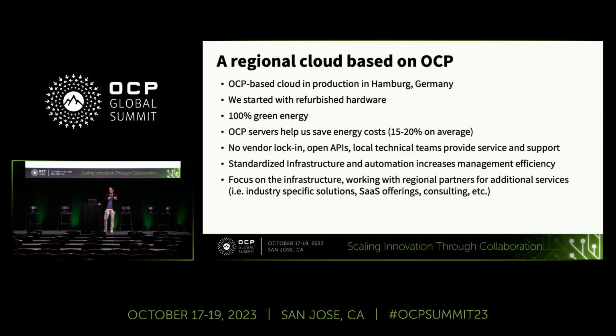As I said, we're focusing on the infrastructure and running this infrastructure, and we're working with regional partners for additional services. So we have customers leveraging this infrastructure and actually building other software services on top of that infrastructure, which is quite interesting.